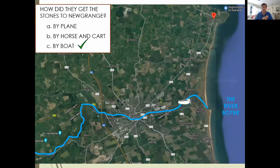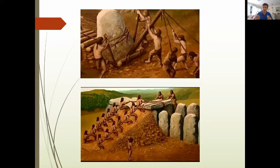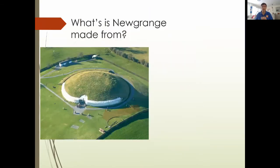And then they would have had to paddle all the way up the River Boyne, all the way around the bend there, all the way to Newgrange. But of course, when they got there, they weren't finished because they still had to get up the hill. They didn't build it at the river, they built it up on the hill. And remember, they didn't have the wheel, so they probably used logs and just dragged them and rolled them along, and then they would have had to build ramps. It would have been a huge amount of effort to get all these stones in place. So that's two parts of the story.